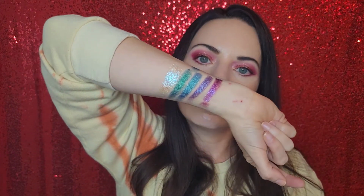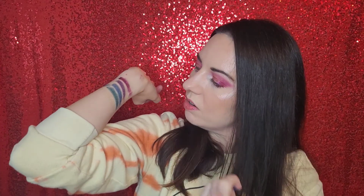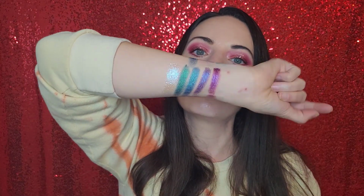In the camera, it's looking very green right there. In real life, from this angle, I see purple. You guys see green. So it is very, very shifty. I'm gonna do those once more on my hand, just so we can really try to see these shifts. Let me go back in with another dip in these.